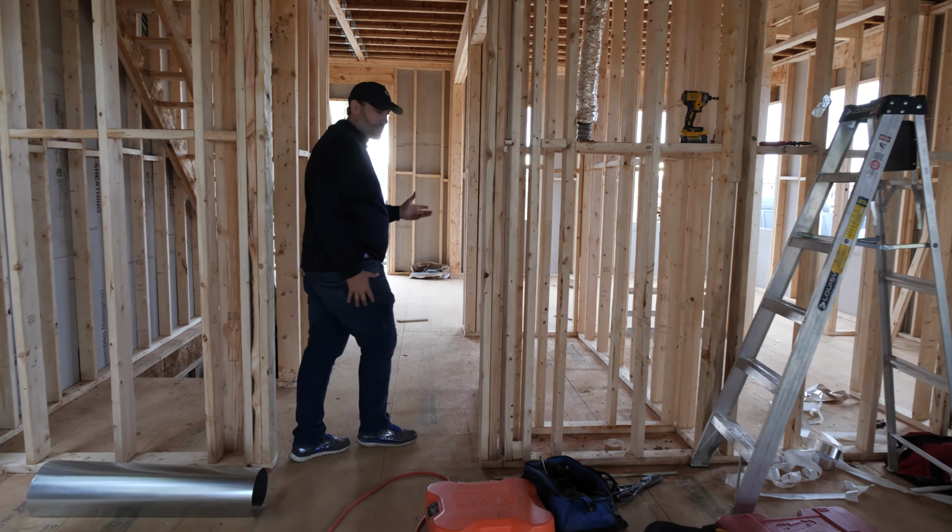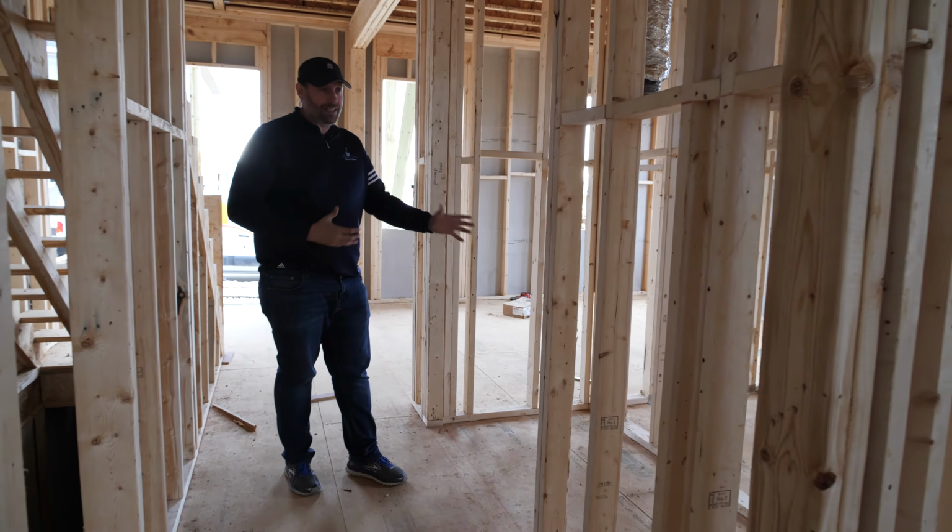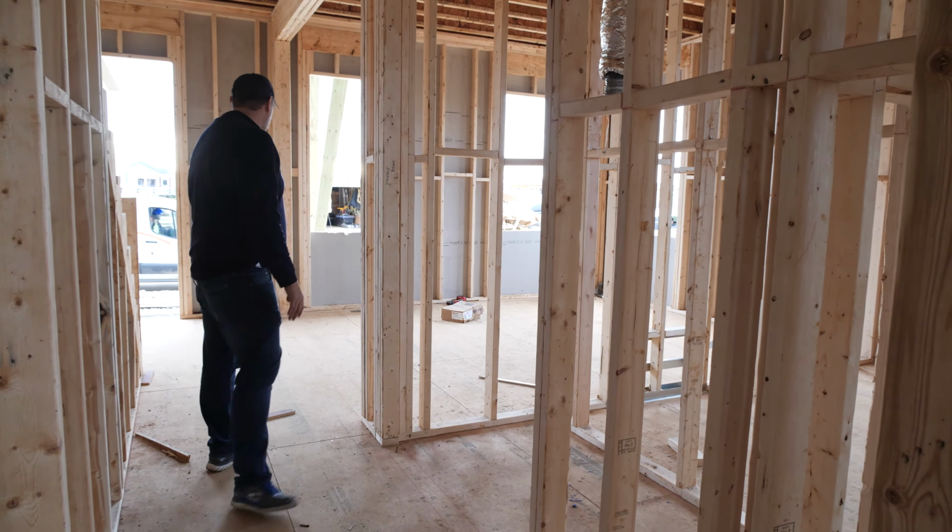And then we've separated off the rest of the house. So this takes you to, I'm going to call it more formal space of the house. We've got a powder room here that's kind of tucked away from everything.